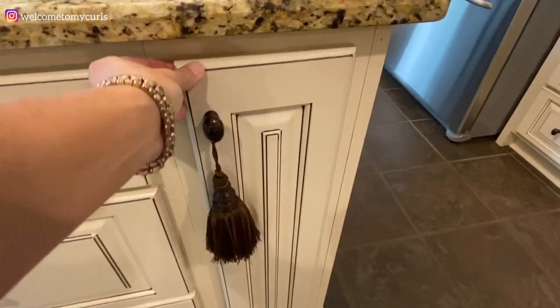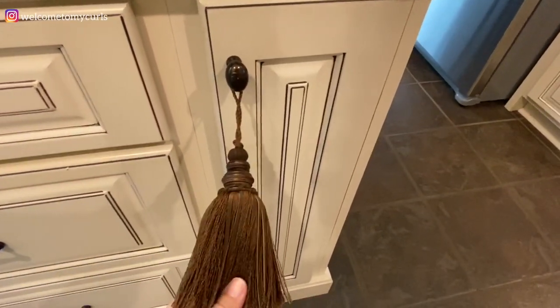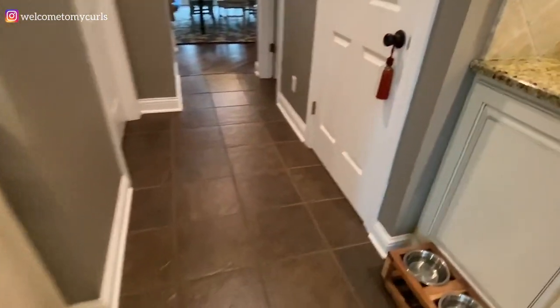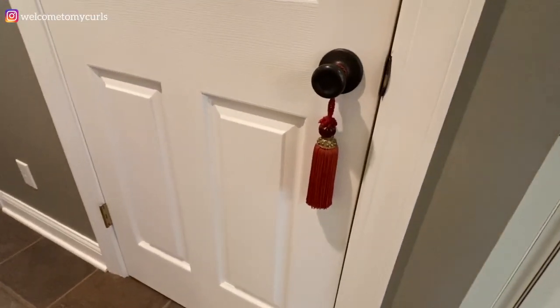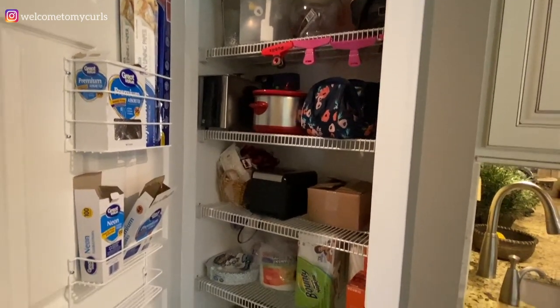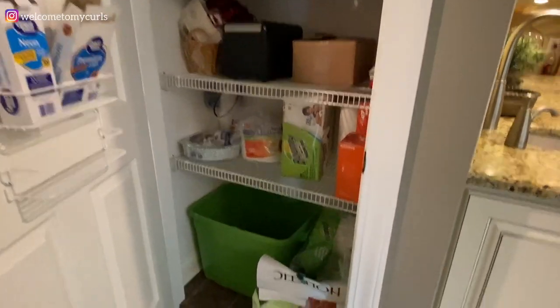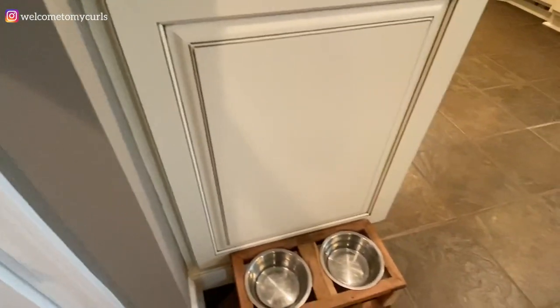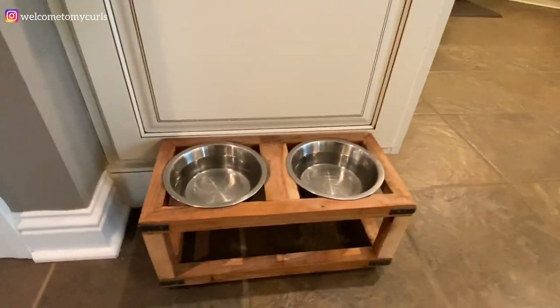And you can tell as we walk around the house, I am a tassel person. I love tassels. I hang them on all my doorknobs. See, here's one here. This is sort of like a pantry for whatnot. Paper supplies, dog food, recyclables. This is where the dogs eat. Look at their cute little bowl right here.